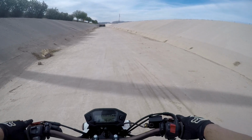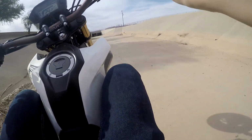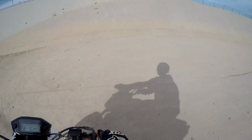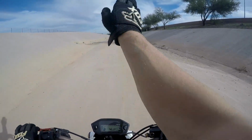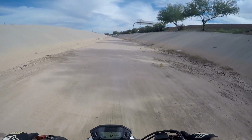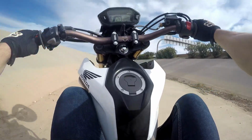Try one more sit down. It's hard going that way because, well, actually both ways, depending how the wheelie hits. In addition to trying to balance up and down, I'm trying to maintain my balance side to side as well. So it makes it a little harder. Let's try one more of these sit downs. Really trying to hit that balance point.